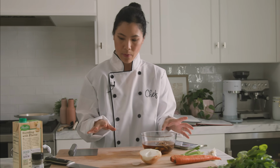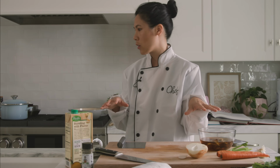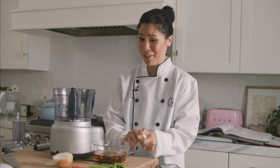Now I'm following the recipe for the meatballs, but we're gonna infuse it with some of this mushroom. So let me go ahead and grab my food processor to really make it nice and fine. Chopped onion, minced garlic, 2 teaspoons of minced garlic, which means maybe 5 cloves.